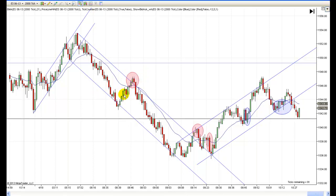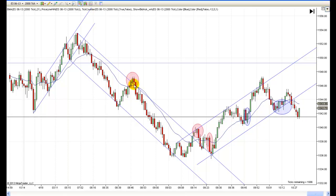And notice this two legs up. It's a second entry short right there. Easy chance to get in. If you got in one tick below that, your runners were safe. And then there was a second entry short here coming off the highs. First leg down, pullback, so a second entry short.